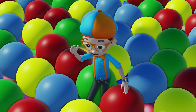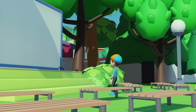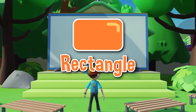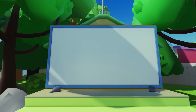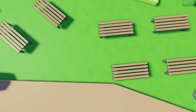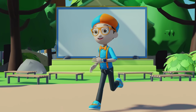That's so silly. Okay, next shape on the list is a rectangle. Let's go over to the stage and see if we can find any rectangles. Hey, I see a big rectangle. Do you see it too? That's right, it's the movie screen. Yeah, and hey, the stage is a rectangle, and the stairs are a rectangle, and the benches are rectangles. So many rectangles.